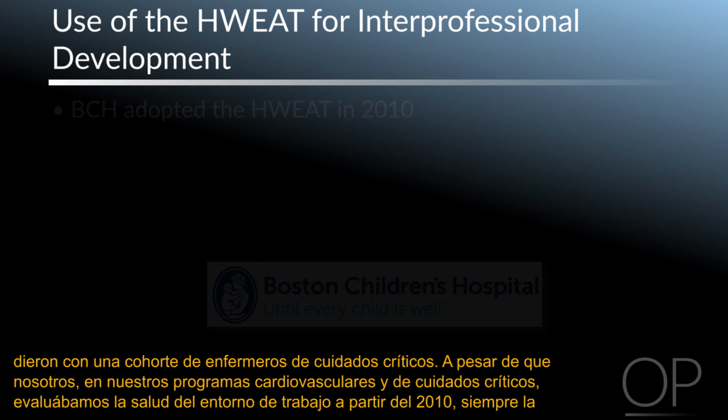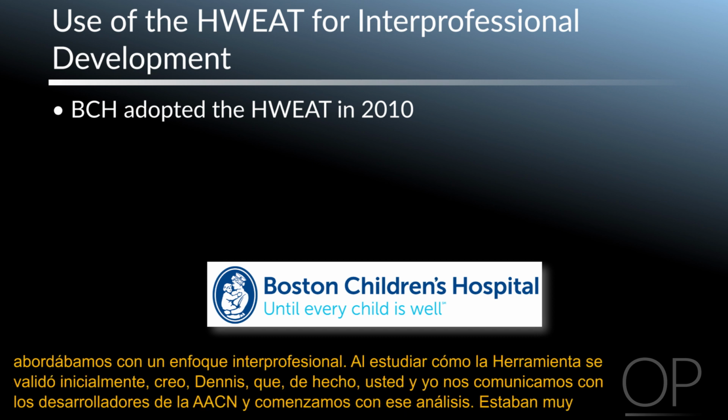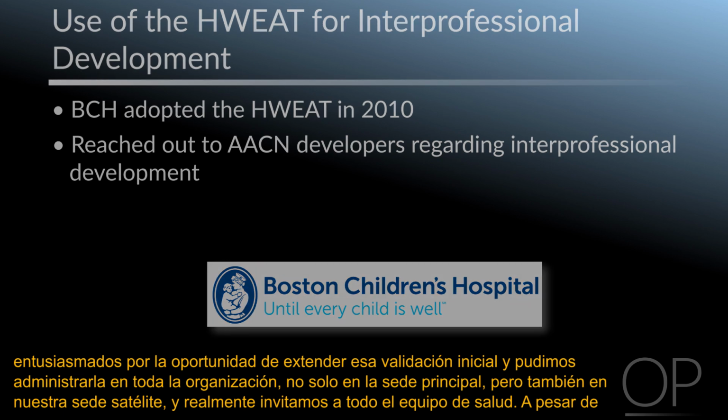And so while we, in our cardiovascular and critical care programs, evaluated the health of the work environment starting in 2010, we always approached it with that interprofessional approach. So in looking at how the tool was initially validated, I think, Dennis, you and I actually reached out to the developers and AACN, started that discussion, and they were very enthusiastic at any opportunity to extend that early validation.